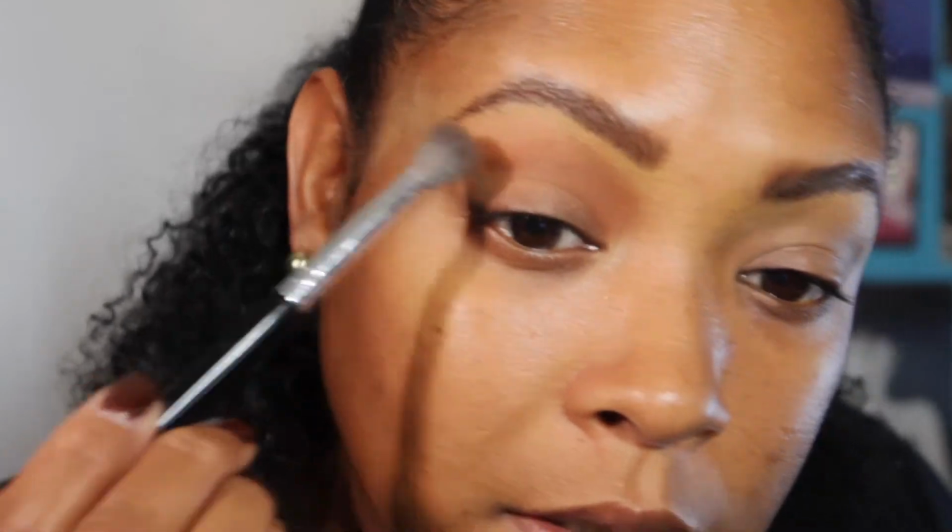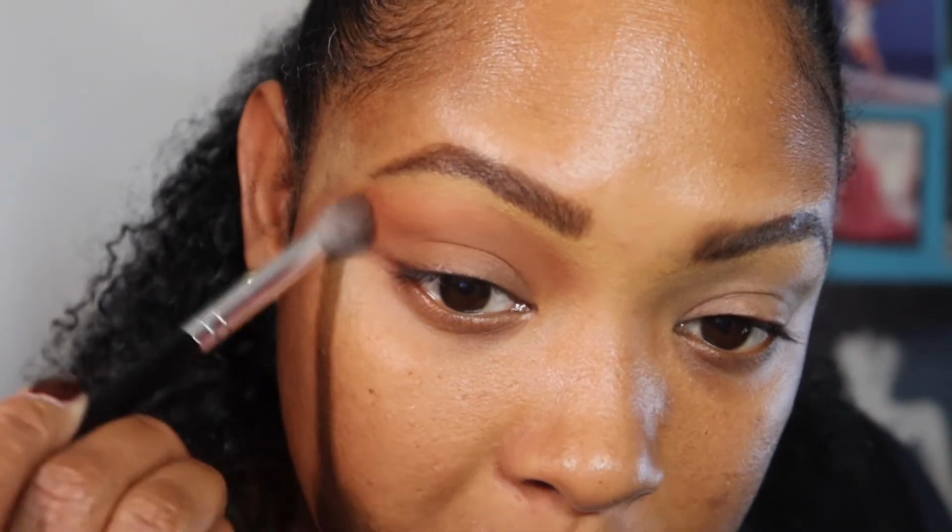I'm using the same primer by Alamar Cosmetics. Okay, and we're just taking this nice and soft in the crease. I think that this would be a great color if I didn't want to do anything. You know how you could just throw like your bronzer in the crease? I feel like this would be that good color to do that with. Just to kind of give the eye some dimension.